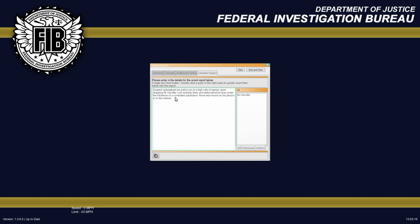Alright. I'm gonna have this officer transporting. At least I hope he does. Summary: assistance needed for a suspect placed under arrest. So he's gonna transport him down to the station.